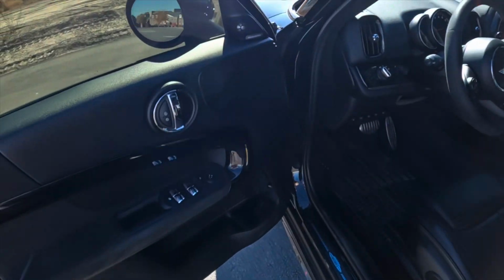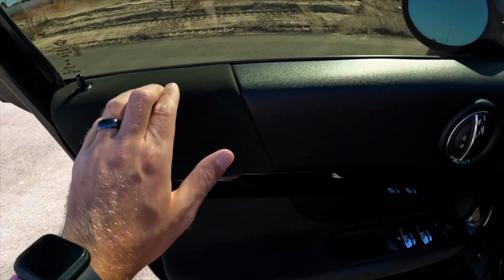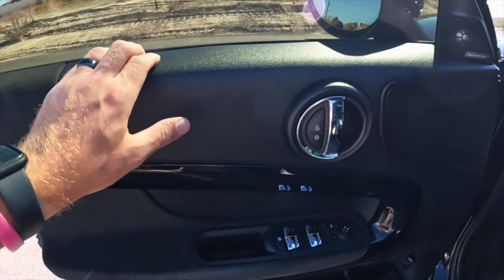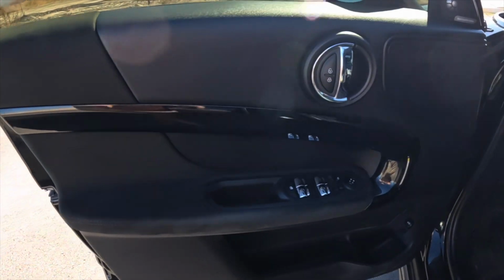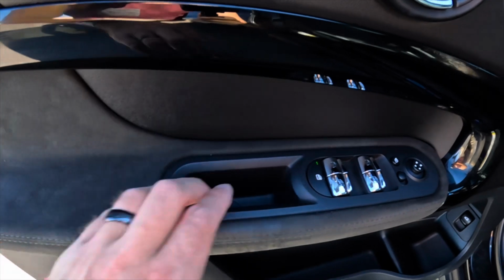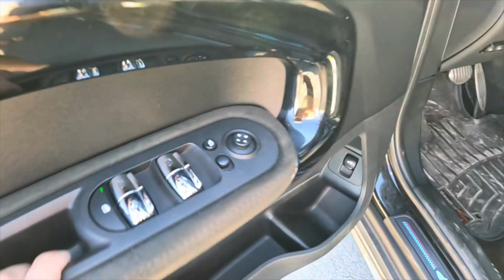The driver's side door panel offers a lot, but it's all kind of a black theme. You have black suede, black hard plastic, a really interesting handle where the buttons move with it, piano black separating it from the armrest, which is soft touch. You could probably fit about 5 fingers in there. You have your window switches, your mirror adjustment, and everything you need.